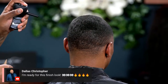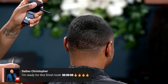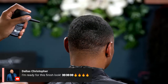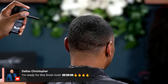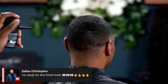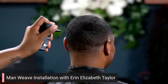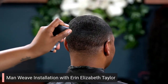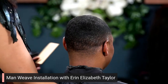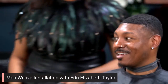Dallas says, I'm ready to see the finished look. Oh, yes. A few more minutes and we will be there. For the stylists out there, notice that she is doing the back of the unit as well. Because I've seen several stylists that only pay attention to the front of the unit. That's so shady. I mean, I'm just saying. I want to make sure I leave you all with that tip.